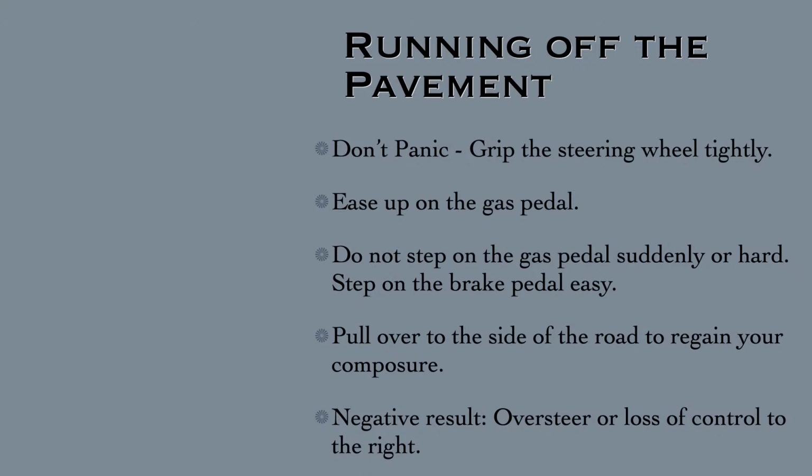So when you're running off the pavement, you've got to get back on. And this is a typo. The third part here says, do not step on the gas pedal suddenly. It's supposed to be brake pedal suddenly. Step on the brake pedal easy. You don't want to do anything abrupt because that's going to affect what the car is reacting to. In this case, it's pulling to the right. Pull over to the side of the road.